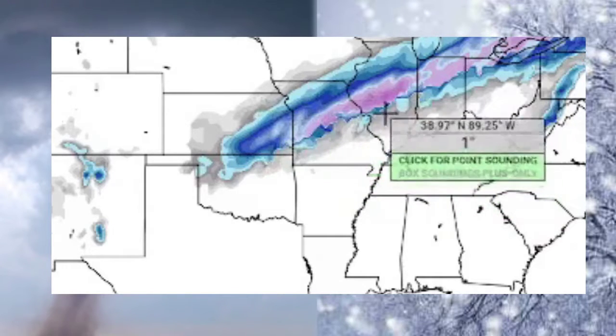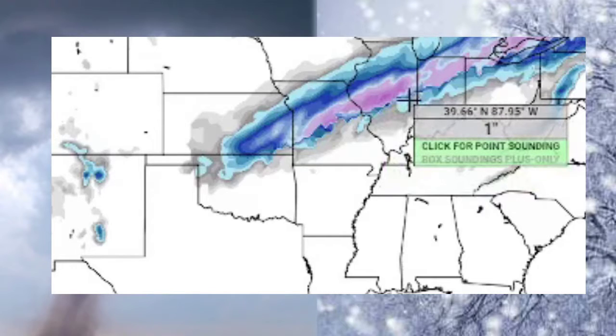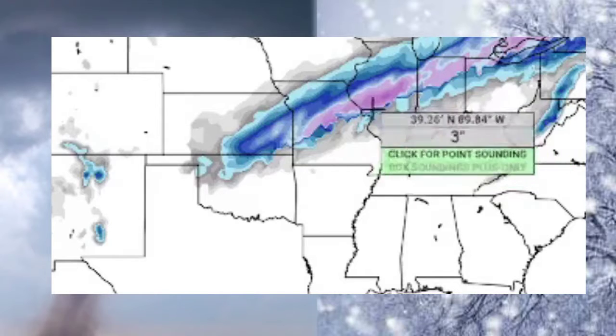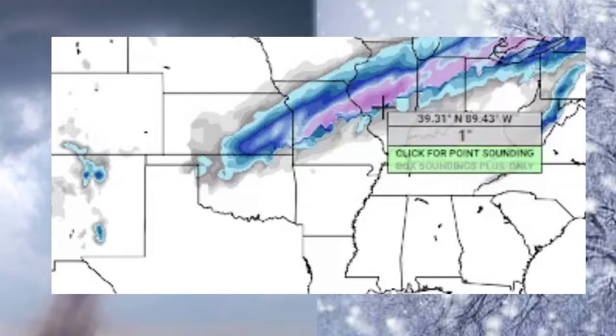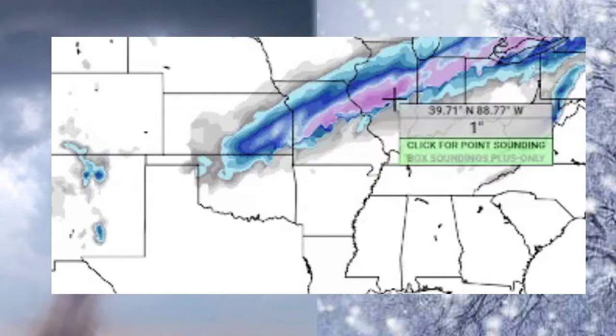So basically this freezing line is going to be set up right here in this area. Mixed in with that freezing rain, of course, maybe you can see an inch of accumulation, but right on the other side of that freezing line is really just going to be remaining, just sitting over this region. As we move a little further north, we're going to see that snow, and we're going to see up to 8 to 9 inches. That's what this model is telling us here.